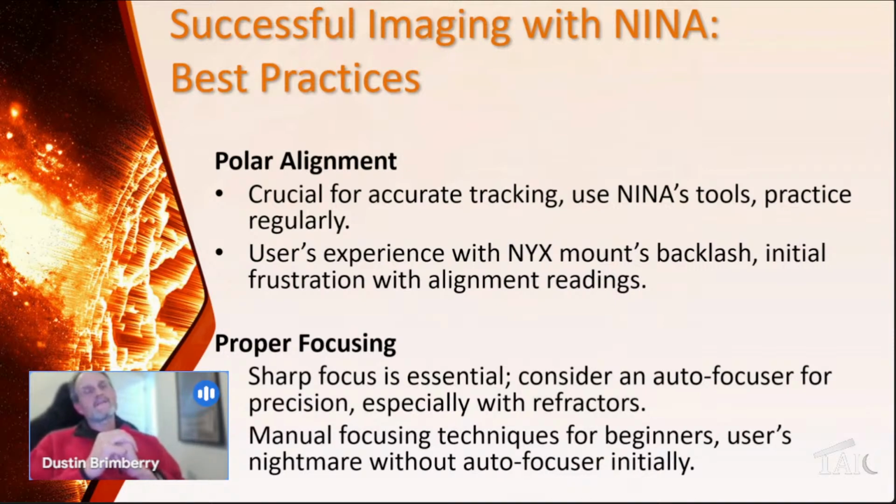Now, focus is also key. And there's lots of ways to focus. I started out with a manual focus, and that was not ideal. My first month of having my setup, because I'd spent so much money on the equipment, it's expensive. This hobby is not a cheap hobby. I probably should have just bought the focuser. If I had to do over, I would have just bought the focuser, because that first month was frustrating with the focus issues, having to use a mask to focus. And it's less than ideal.